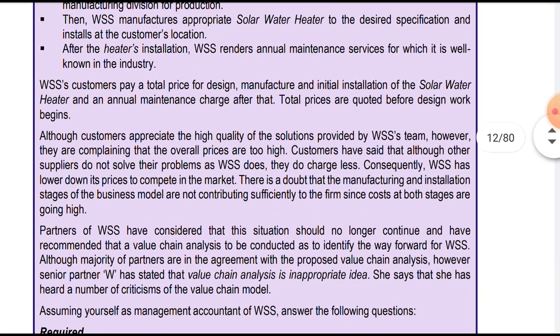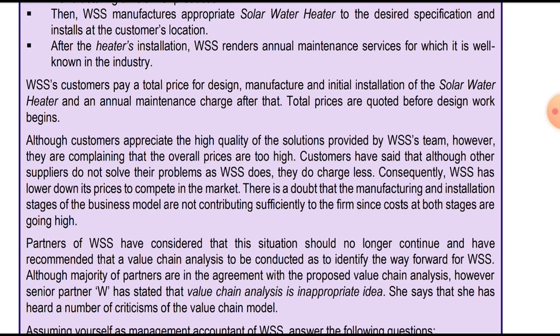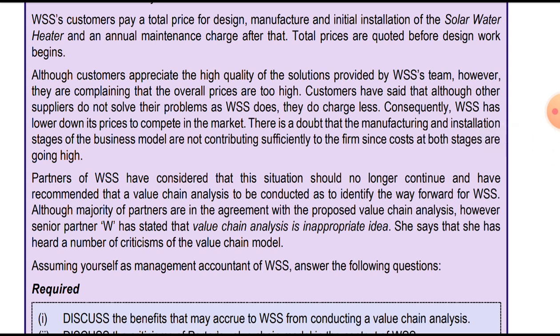WSS customer pays the total price for the design, manufacture and the initial installation of the solar water heater, and an annual maintenance charge. So for designing, building and installation, they pay one charge, and the other charge is for annual maintenance. After that, the total price is quoted before the design work begins. So at the beginning only the entire price is decided and discussed with the customer. So what would be the price of the total installation, and what would be the annual maintenance charges.